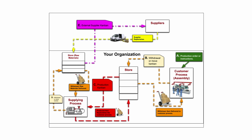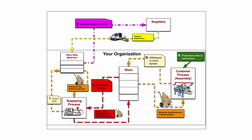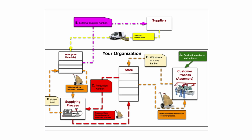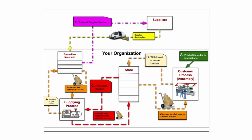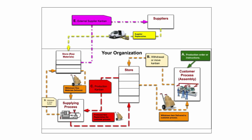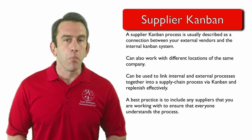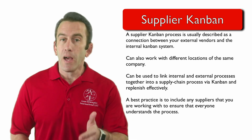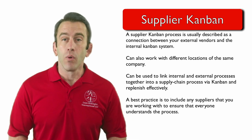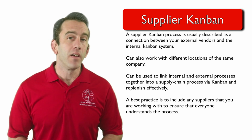In order to replenish, the store that holds raw materials sends a Kanban to the materials supplier requesting more materials from the appropriate vendor. The vendor then delivers to the store to fill the store's demand needs. Remember, there are many different ways that Kanban can be implemented. A best practice is to include any suppliers that you are working with to ensure that everyone understands the process.